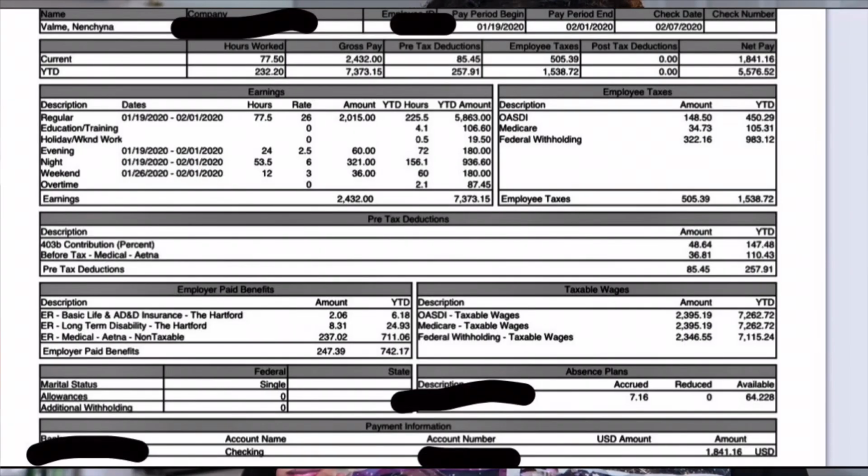So after taxes and all that stuff, what I get to go home with is $1,841 for this pay stub, you guys. After they take out all the taxes, that's how much I get to go home with. We started off with $2,432, and I get to go home with $1,841. It's just wonderful, right, you guys? Yeah, so that's just a regular pay stub.